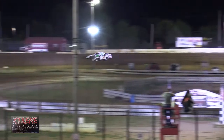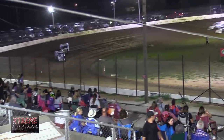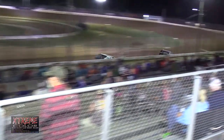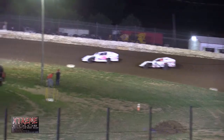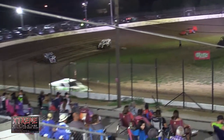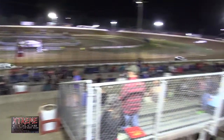Oh, a good run. How about this? A good run down the back straightaway. Kenny Nutter again having a look under the 03. Cole Hamilton takes the lead through 3 and 4 on the white flag. And now he is going to set sail. How about him? Give him a hand out of turn 4, out of Archie. Cole Hamilton gets the win over Kenny Prince.